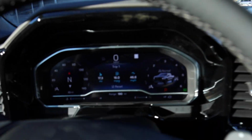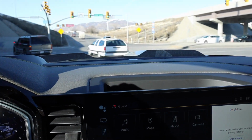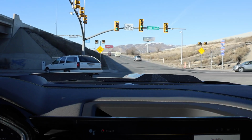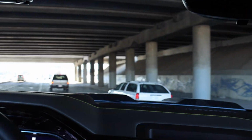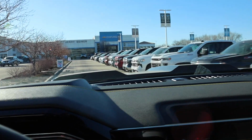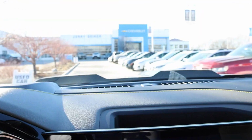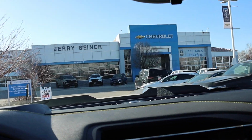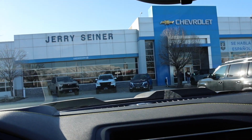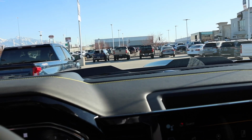And for the first time on this trip, the auto stop start just came on, although it didn't really matter because I'm already going again. But like I said, we'll check back in a second. I'm about to pull back into the dealership and I'll show you guys the fuel economy. And what do you know? 17.7 miles. Not bad. I think it's about the same as the Trail Boss. And here we are.